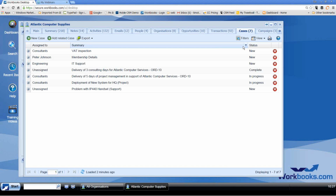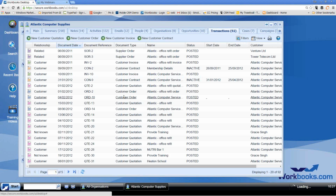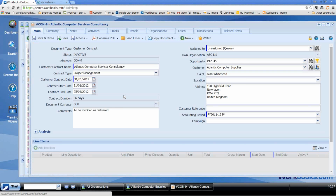Also, there's an option with Workbooks to track contracts. So on my Transactions tab here, I can look at a contract for a client.